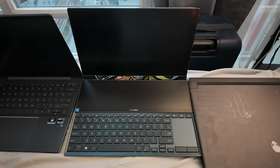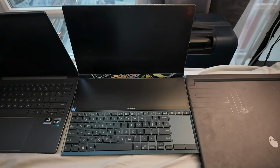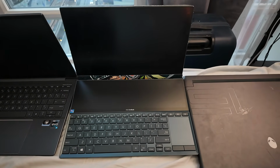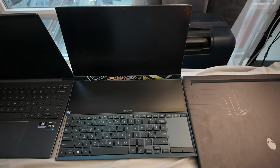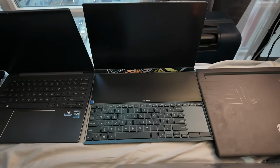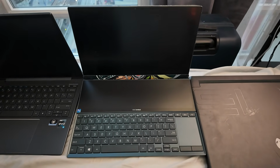You got a display on top, and then you got a nice display on the bottom, so you can multitask really easily. I usually use the second display for messaging purposes and things like that. Really cool laptop, very unique. Those are the type of things I like to have in my collection. It also has a dedicated graphics card, so that's worth noting. I can play some games too.